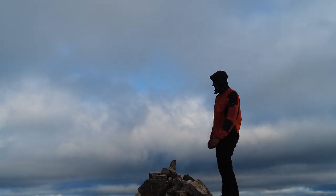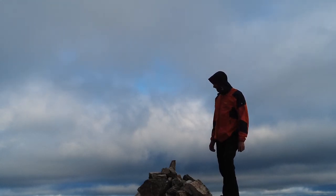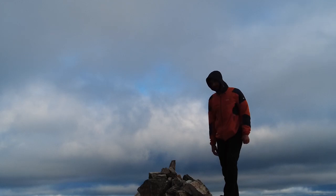I'm going to wait up here, see if we've got some interesting light for about 10 minutes, and then I'll make the steep descent down, which I'm not looking forward to.